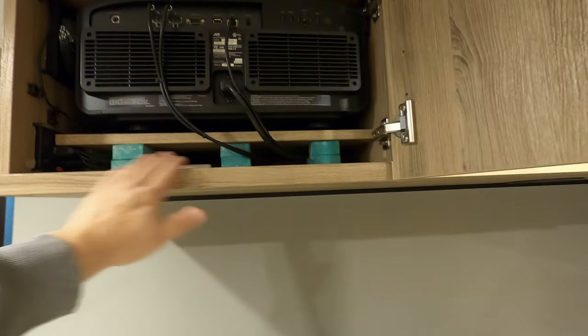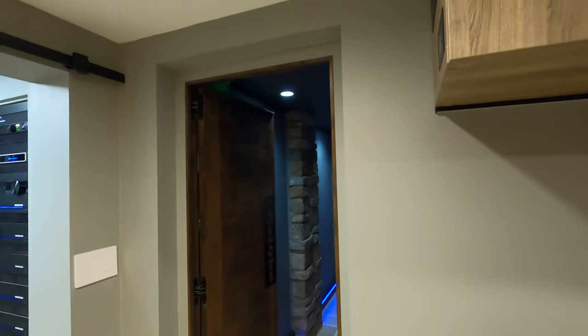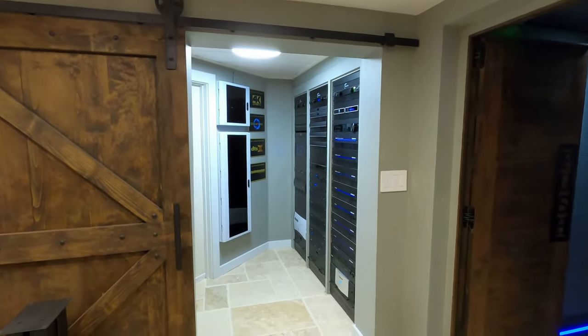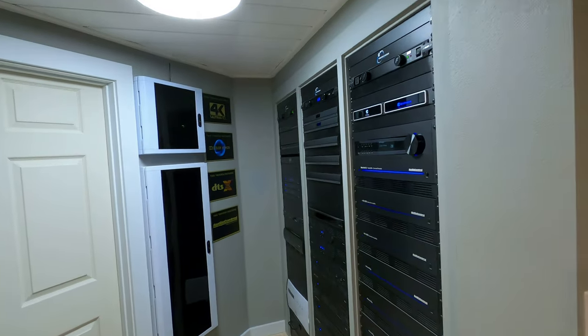A little lighting control, and the wire is relatively clean. It's not perfect, but a nice clean look. And then again, back of the door, so that's flushed in, some more Lutron lighting, and a barn door that covers this up, usually not shut. And then into the stuff that you guys want to see, so I'll go through each rack real quick.